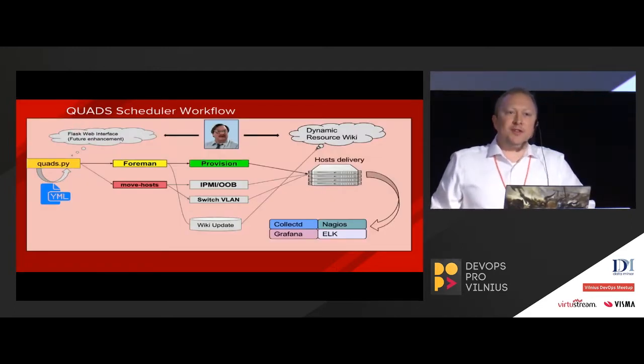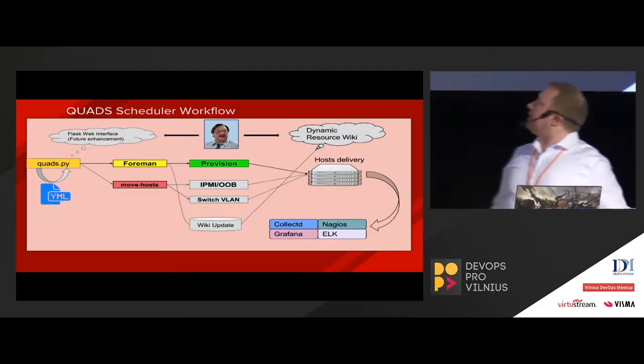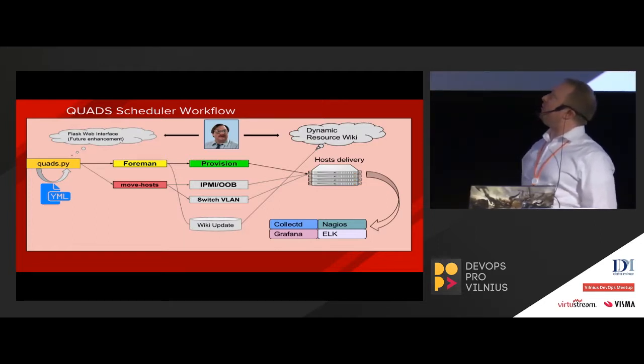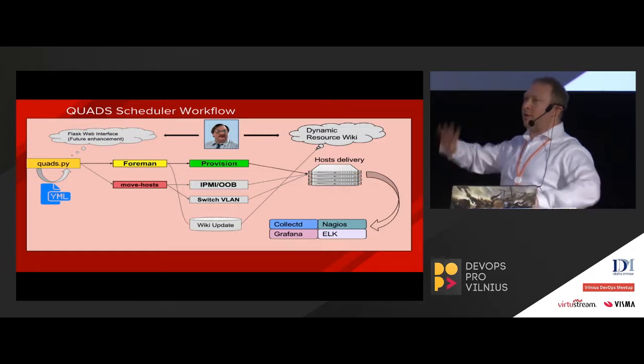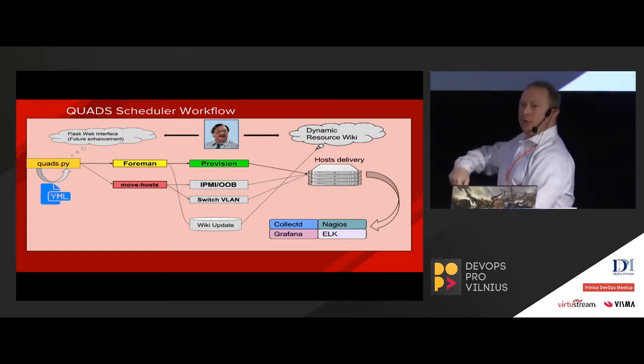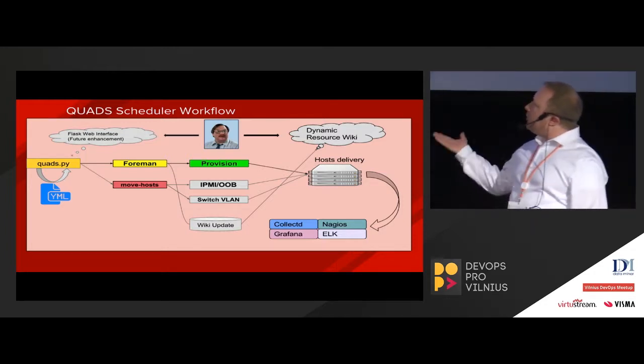So, some more pictures. I like pictures. This is the scheduler workflow for QUADS. It's not going to win any design awards. It looks like the early websites in the 90s with the flame animated GIF under construction and the guys with the shovels. But you get the idea of what components make it up.